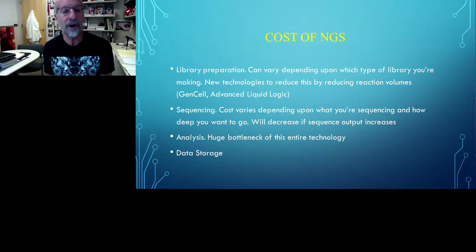Sequencing is the second cost, and this also depends on what you're doing. If you're trying to sequence an entire genome, a human genome, you need to do about 100 gigabases of sequencing. However, if you're trying to sequence a small gene panel, you need a fraction of that.